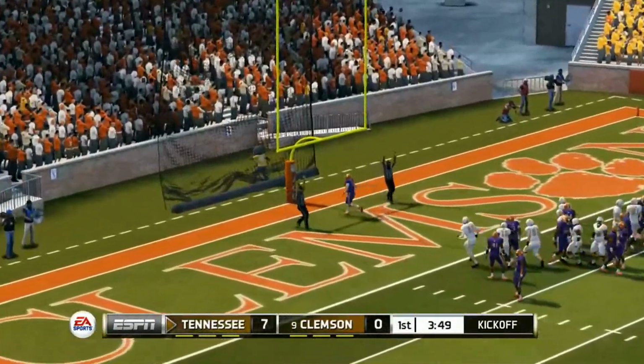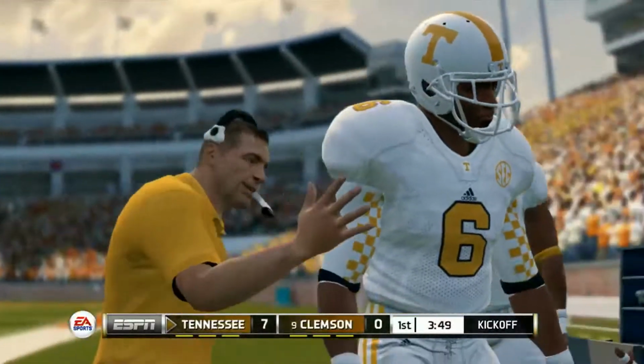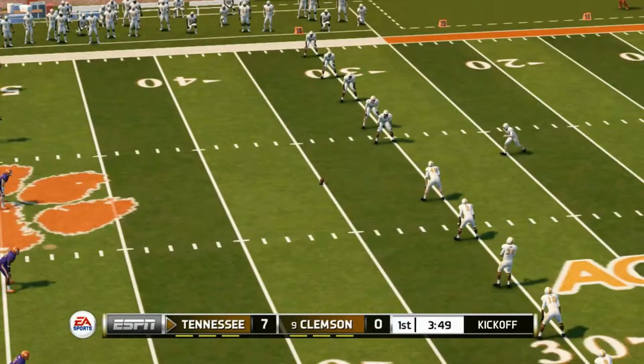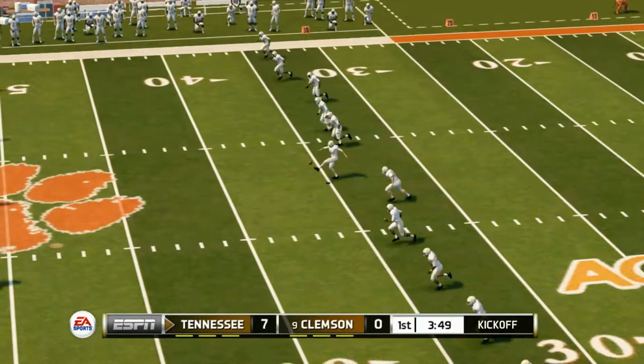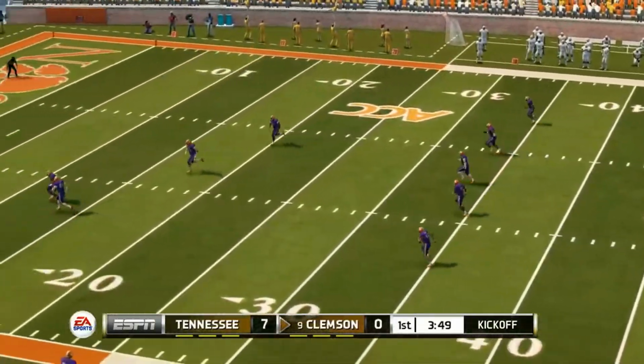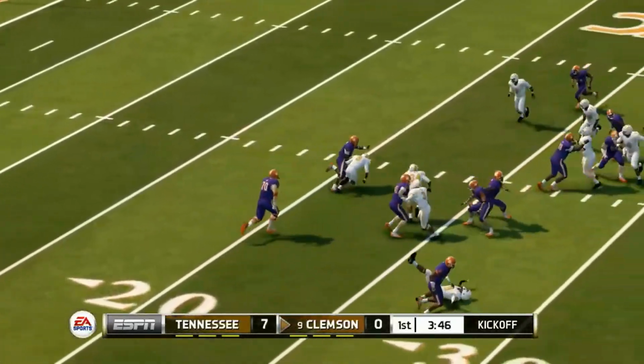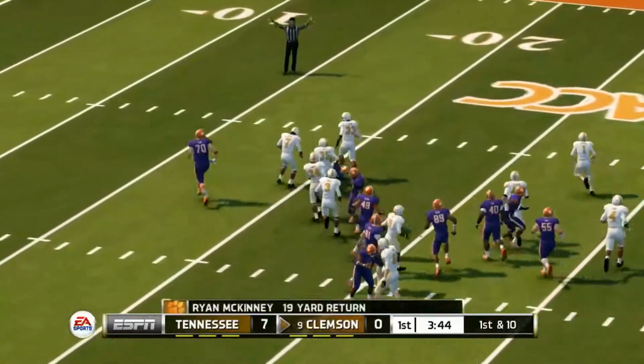He makes the PAT. A 7-play, 68-yard drive, and they put up 7 points. So our score, 7-0. Tennessee is lining up to kick this one off. McKinney from the 2. They'll bring him down at the 20.